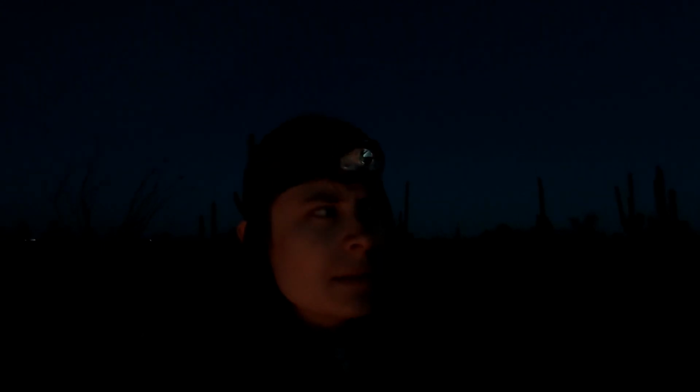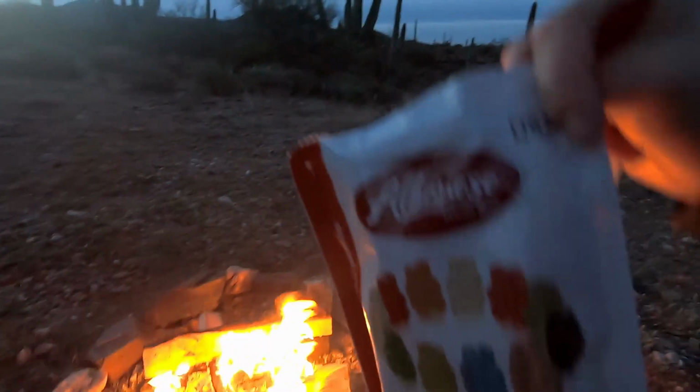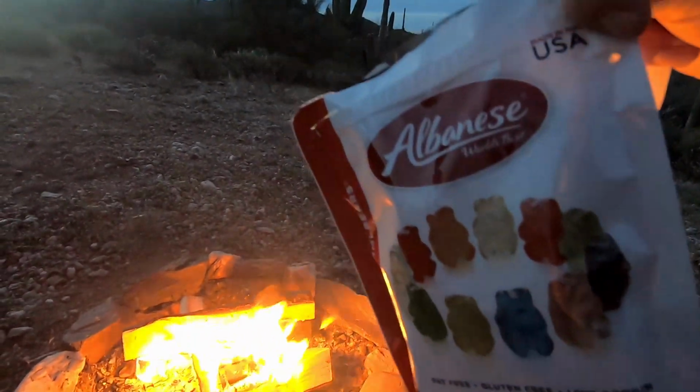But unfortunately, it was still cloudy. So I did the best I could with what I had, but they're not ideal. But they're still pretty cool, I guess. So now I'm just going to wait for the sun to come up. Once the sun comes up, I think I'm going to start coffee and then go from there. This is my breakfast.